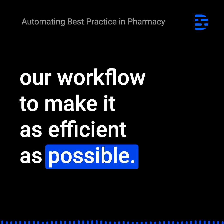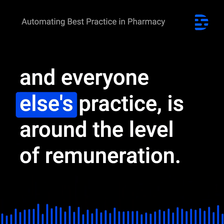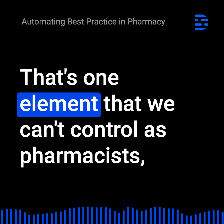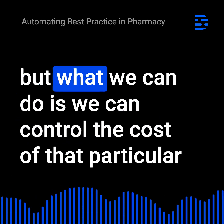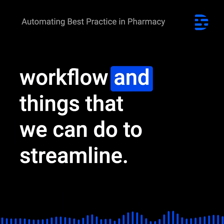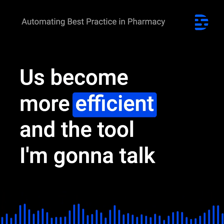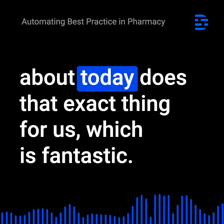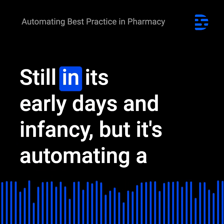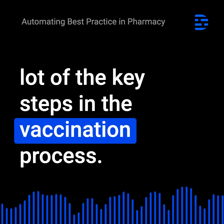I know a lot of concerns, particularly in our practice and everyone else's practice, is around the level of remuneration. That's one element that we can't control as pharmacists, but what we can do is control the cost of that particular workflow and things that we can do to streamline and help us become more efficient. And the tool I'm going to talk about today does that exact thing for us, which is fantastic. Still in its early days and infancy, but it's automating a lot of the key steps in the vaccination process.